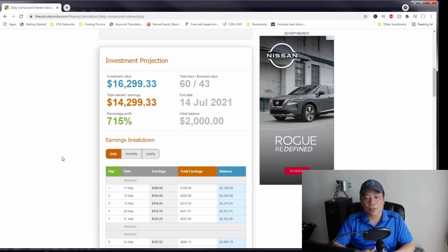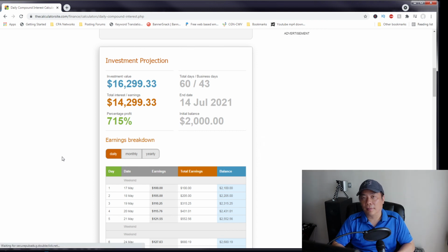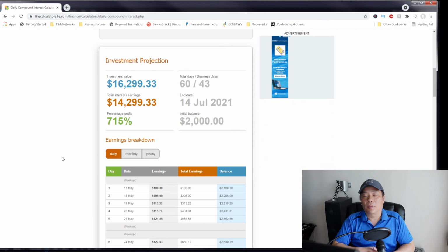So I just thought I would bring that up and show you the power of getting 5% in a day. Even if you start with 2,000 and keep compounding that, and you just do it after hours with the premium group, with the premium zone, you would be able to achieve that amount, $16,299, and that's after 2 months of trading days, not including weekends too. So I just want to show you something like that.